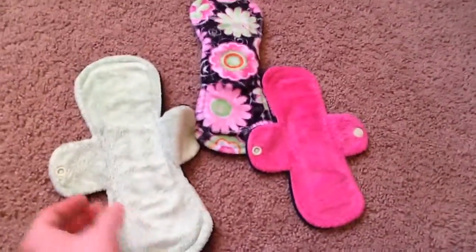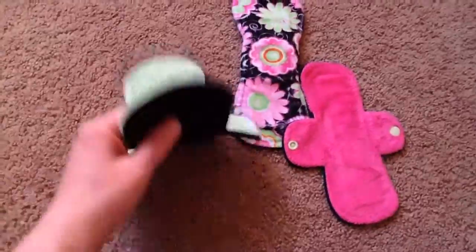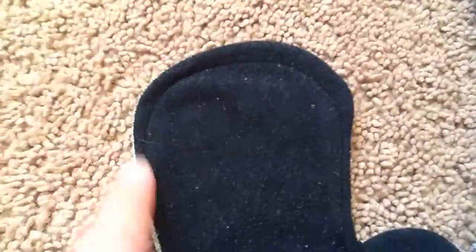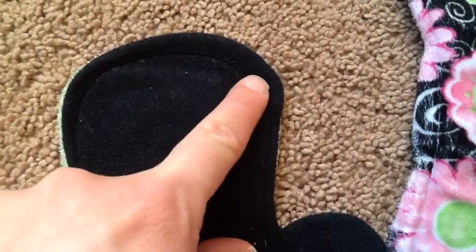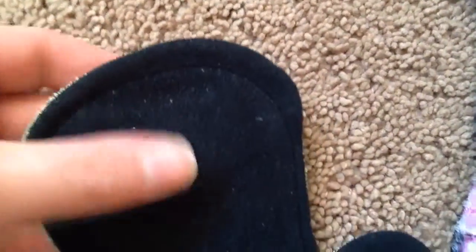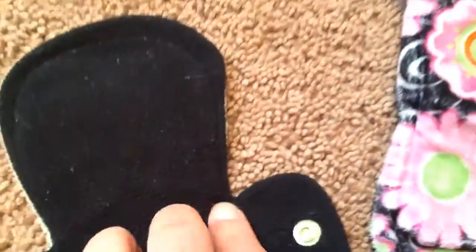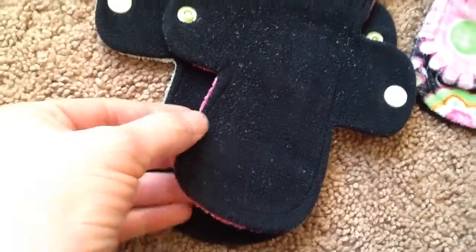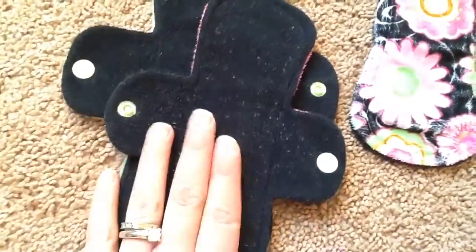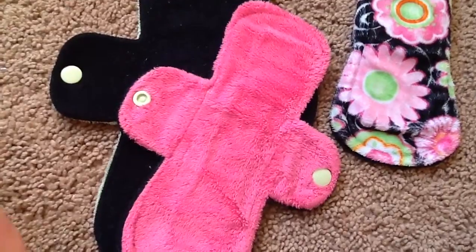The other issue that I noticed was, well, you can't really see it on the minky side, but if you look at the stitching on the fleece, you see how she's really close here, and then she gets really far away from the edge. I mean, this is really far away. And then she gets really close again when she's sewing. Now, she doesn't top stitch her wings, which I think might be the only pad that I have like that. So she just comes down, and then, see how we're close here, and then really far away again, and then close. So that was the only other thing that I noticed with these pads. So you can see here again. It wasn't very even stitching, which honestly, if the pad holds together, that doesn't really bother me.